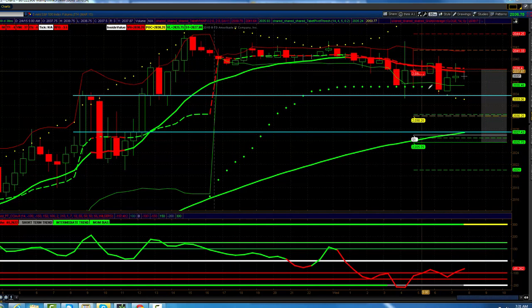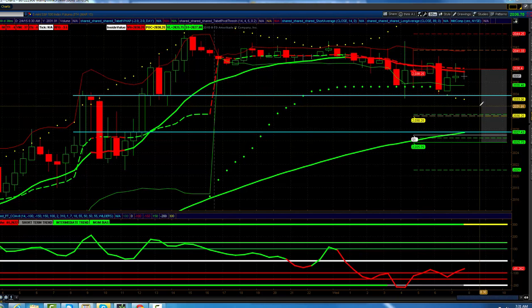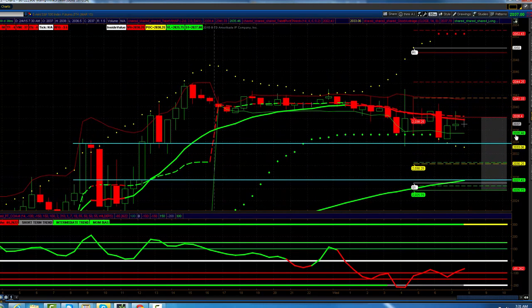This is a 30-minute chart. I wanted to put it up so I can indicate the shaded area in the morning. It takes a while. You can see the 30-minute pivots up above us. It actually went into a sell just this morning about 6 a.m.